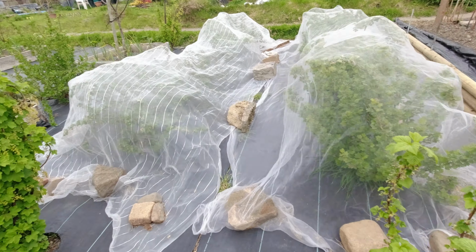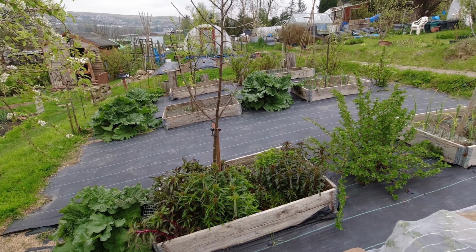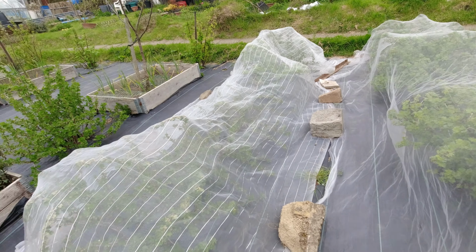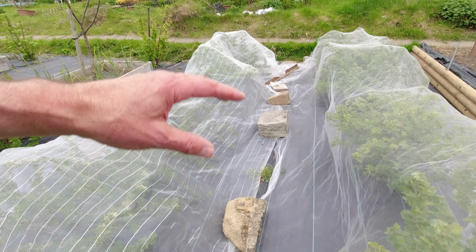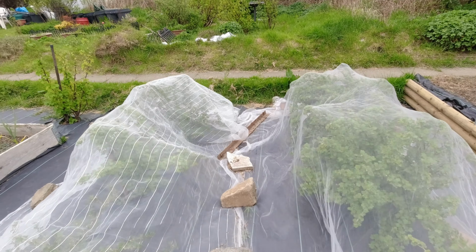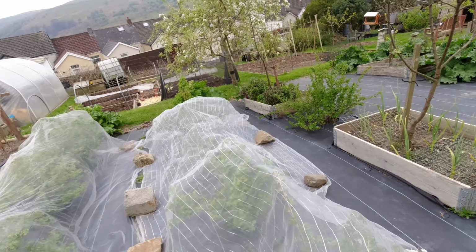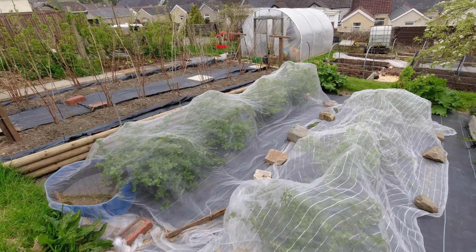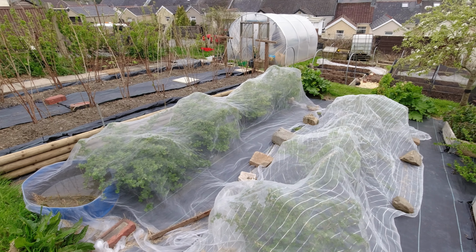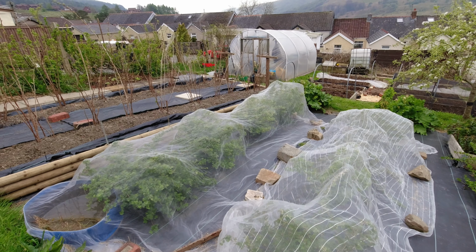Flowers and fruits forming on the berries. The sweet williams have bushed out. Garlic's doing well. And under these nets, the gooseberries are covered in flowers, and I can't see any sign of leaves being eaten with these nets on, which is fantastic. Somebody asked me what I would do about the pollination of the flowers, and most gooseberries are self-pollinating. So, well, we'll see. I'm hopeful that that'll all work out.